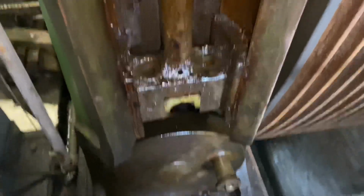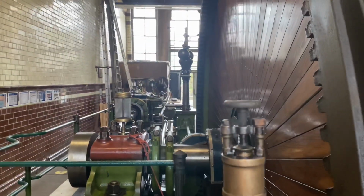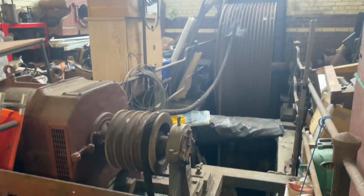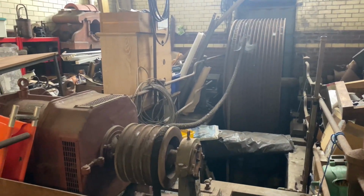I hope you enjoyed that demonstration of the engine running on a motor. Once the valve gear is reassembled and the boiler supply is reconnected, then the engine shall be run under her own steam. So what is the history behind the Grane Mill engine?